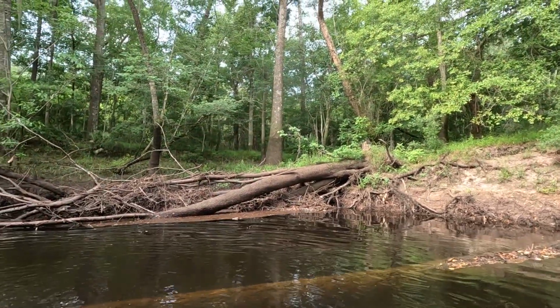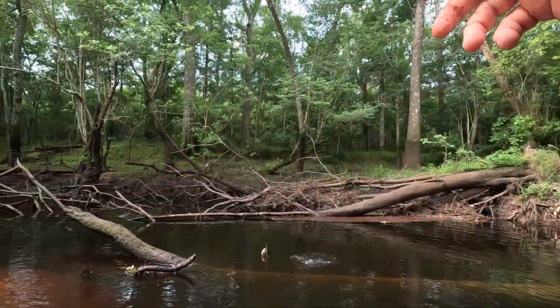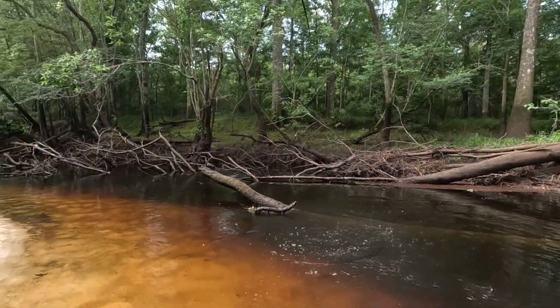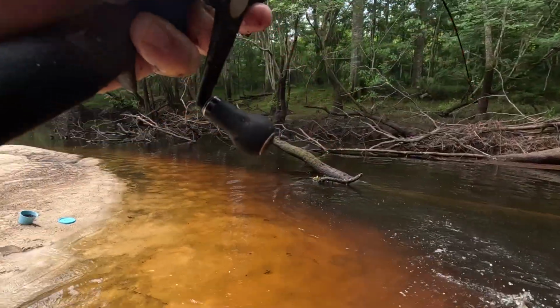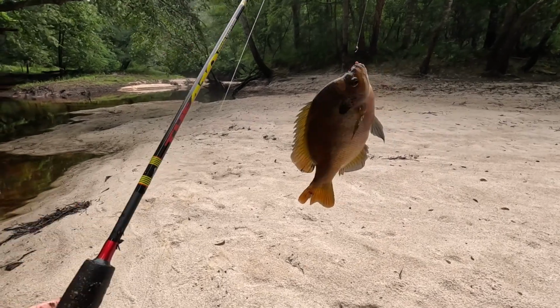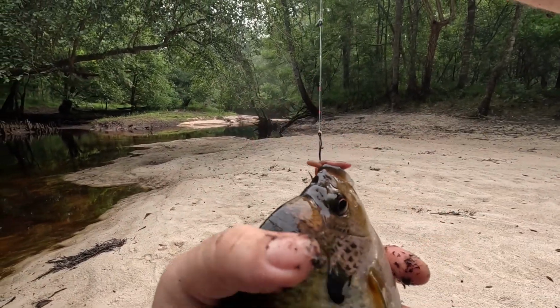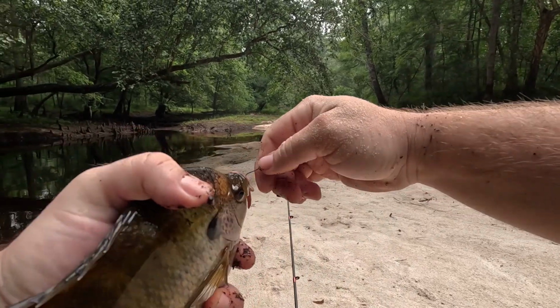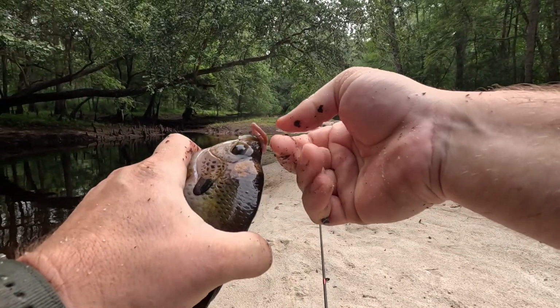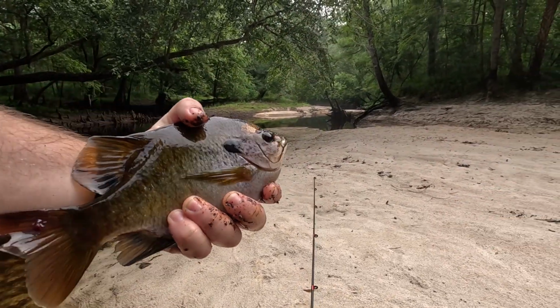Right there. Right there. Got him. Need another good one, I believe. Look at that bluegill right there, son. Look at that one. That is a stud. I mean an absolute stud. That's my best fish of the day. Look at that. Sorry, my hands are like filthy. But look at that stud.